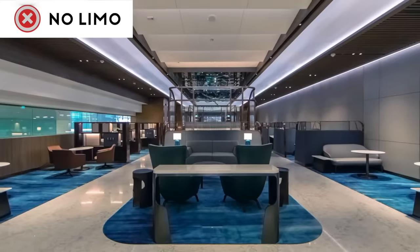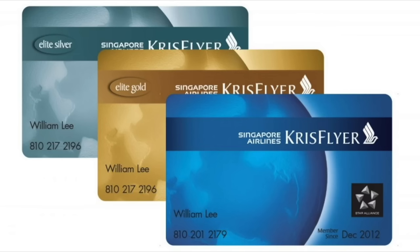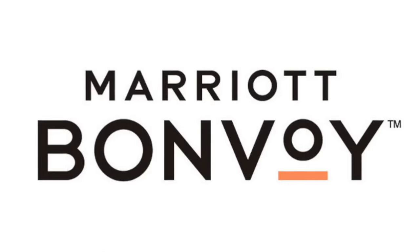They don't have a limousine. They recently just opened a new private room at Changi Airport, and hopefully they can catch up in that category. So how to fly Singapore Airlines first class cheap, right? The only way to redeem Singapore Airlines first class now is using KrisFlyer Miles. That's their own mileage program. If you don't have KrisFlyer Miles, you could transfer from your existing credit card or hotel program into KrisFlyer.